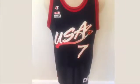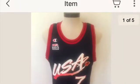Next up was a pretty cool find at an estate sale. It's a USA Dream Team David Robinson Champion jersey, and it was from the '96 Olympics, I believe, in Atlanta. The way I found out about the estate sale was local Facebook, and this company that does it posted quite a few pictures of what they had available. I swiped over to the man's closet, and I saw a Michael Jordan jersey in the front. So I was like, okay, when they let me in, I'm going to go straight to that and get the jersey, and then I'll circle back and see what else is available.